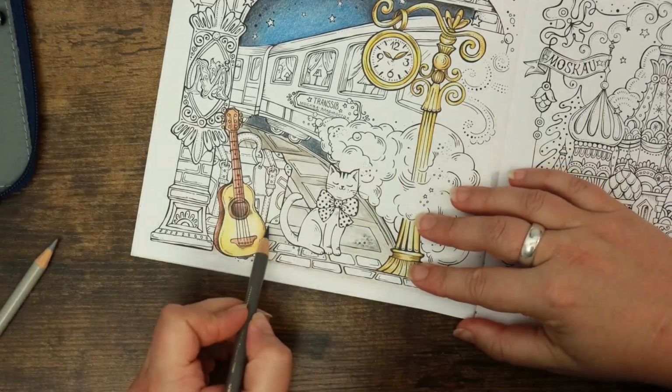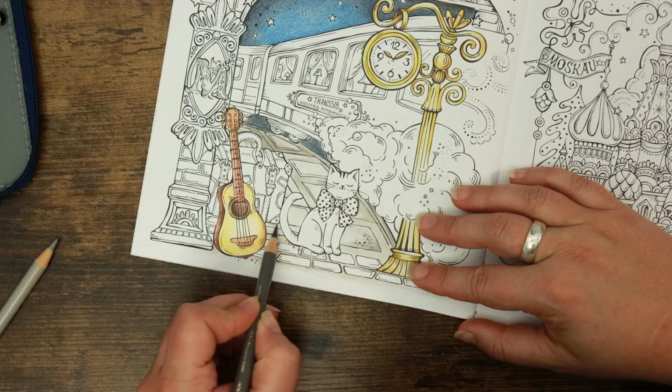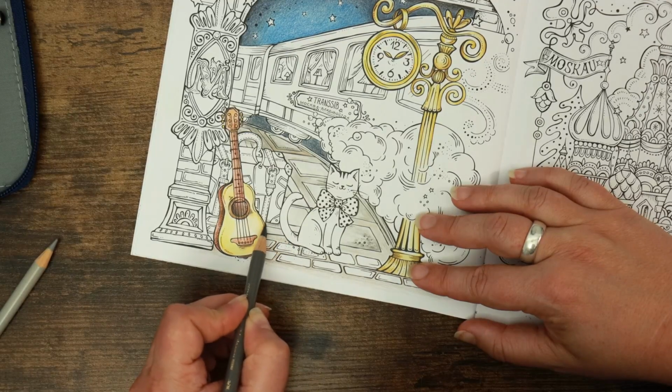I'm going to use this dark colour in here as well. I'm really going to darken this down in these two sections here. I'm imagining that would be in shadow as well, which is another reason why I'm doing it.